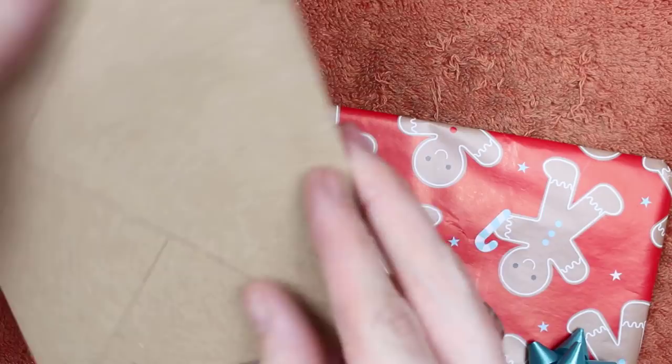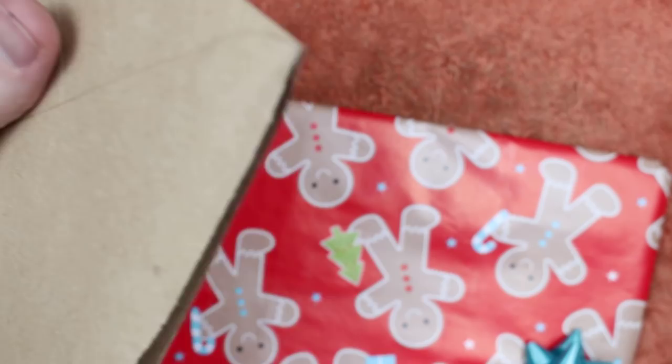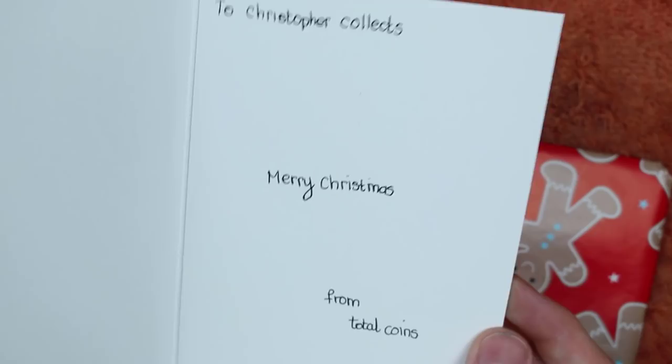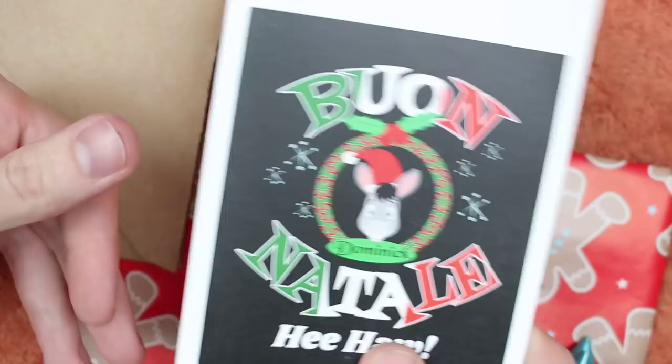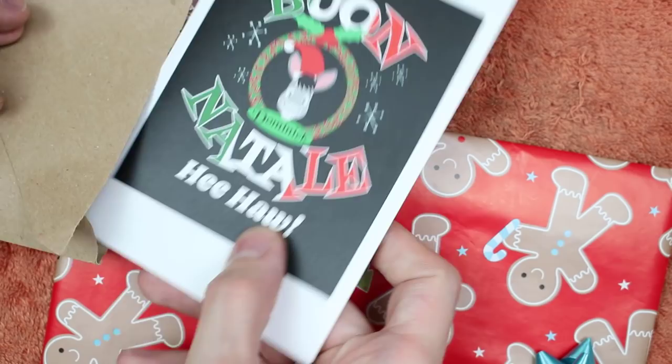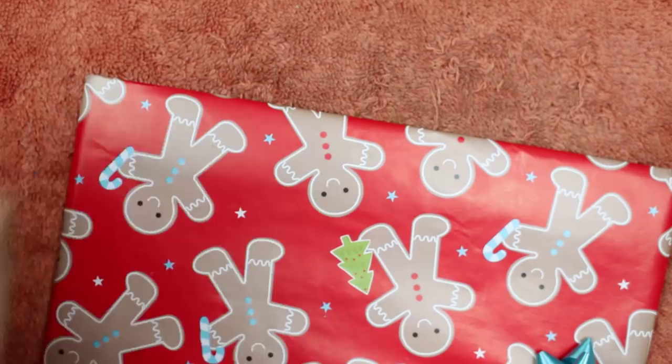We've got what I assume is a Christmas card. A Dominic the Christmas Donkey Christmas card, that's amazing. It's Merry Christmas from Total Coins. Okay, so Dominic the Christmas Donkey is a Christmas song that we sing along to in the Discord server in voice chat. It's great fun. If you've never heard Dominic the Christmas Donkey, you need to go check it out. I blame Chris Moyles. Chris Moyles started it off.